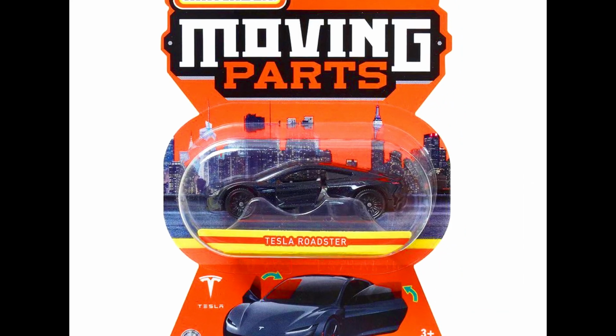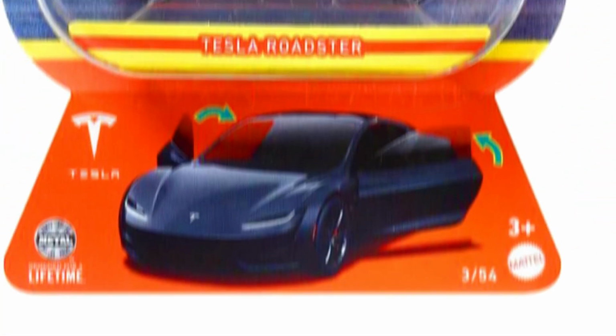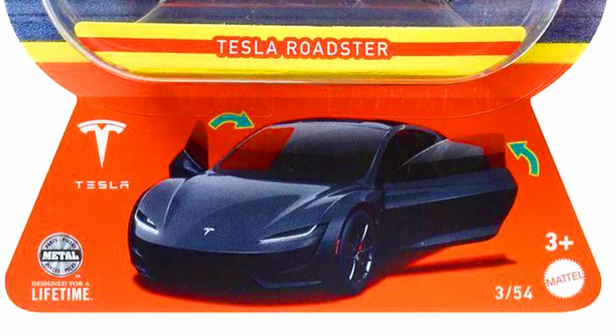A Tesla Roadster in a complete sparkling black paint job with blackout rims and details of headlights and taillights.